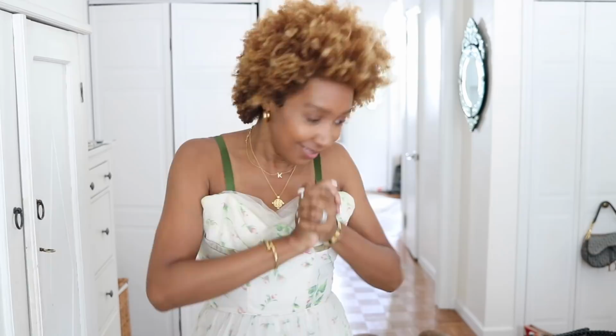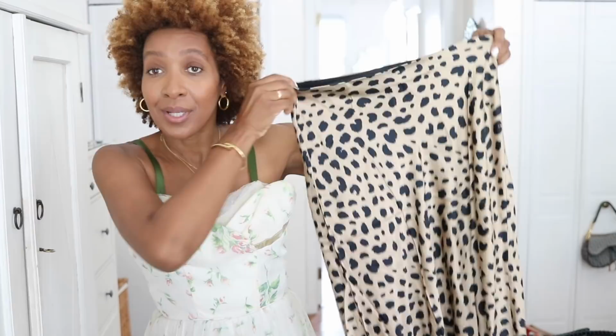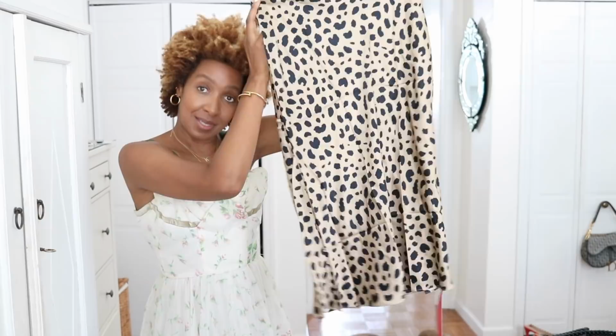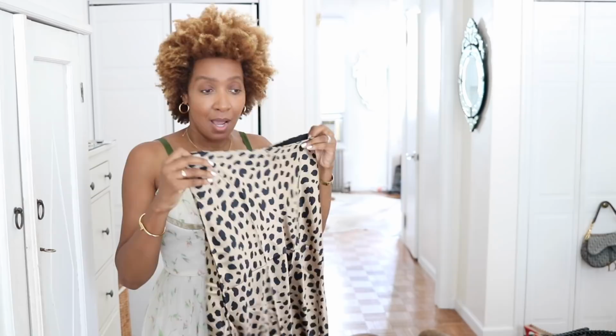Okay, let me just hold it up for you. You already know this skirt. Realization Par Naomi skirt. I love this. It just came in. As you can see, the tag is still on it, because it literally came in the day that I was setting up the camera to shoot. So the timing of it could not be better.